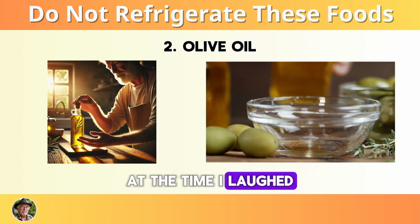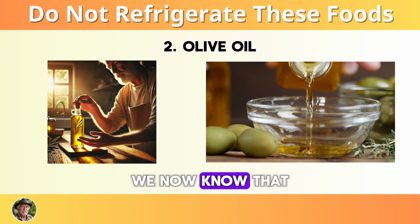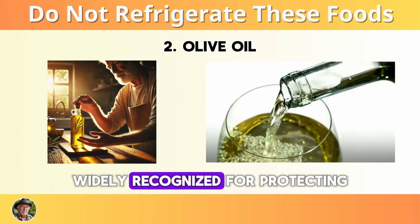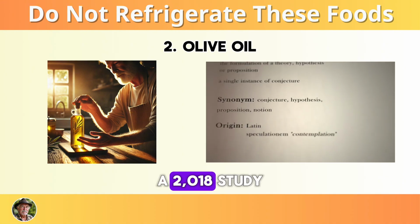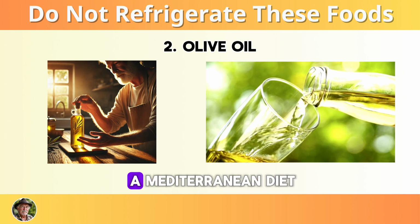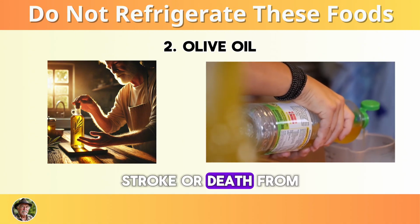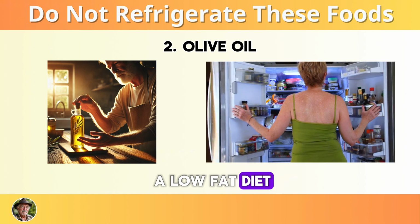At the time, I laughed, but decades later, I understand what he meant. We now know that extra virgin olive oil is rich in monounsaturated fats and polyphenols, 2 nutrients widely recognized for protecting cardiovascular health. A 2018 study published in the New England Journal of Medicine showed that seniors on a Mediterranean diet rich in olive oil had a 30% lower risk of heart attack, stroke, or death from cardiovascular causes compared to those on a low-fat diet.